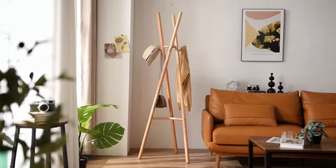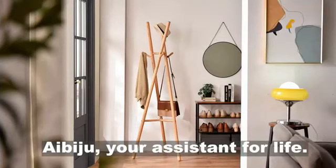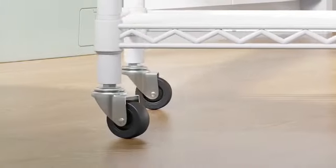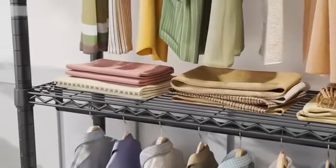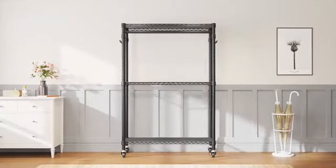Measuring at 50.99 inches in depth, 22 inches in width, and 66 inches in height, this garment rack offers ample space for hanging coats efficiently. The sturdy construction of stainless steel ensures stability, making it suitable for both home and commercial use. The minimalist design adds a touch of elegance to any room while remaining practical and versatile.